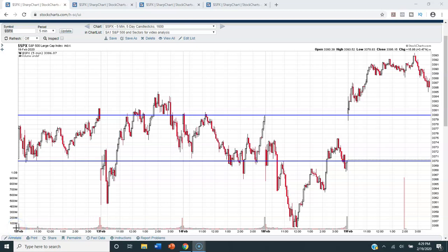I'm the president of Simple Market Signals, and today we are going to be doing technical analysis on the S&P 500 for Wednesday, February 19th, 2020. First thing I want you to look at here is in the upper right-hand corner of the screen. You can see we were up just a little less than 0.5% for the day on the S&P 500, up 47/100ths of 1%.